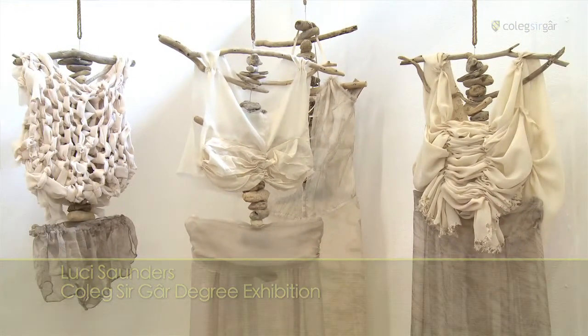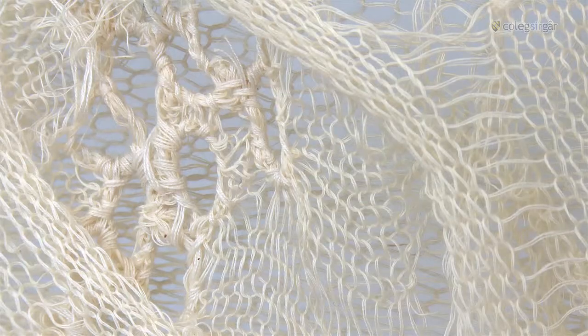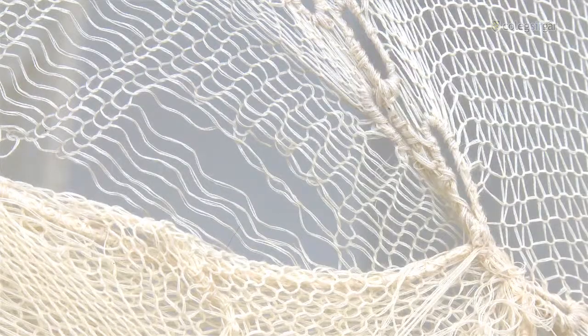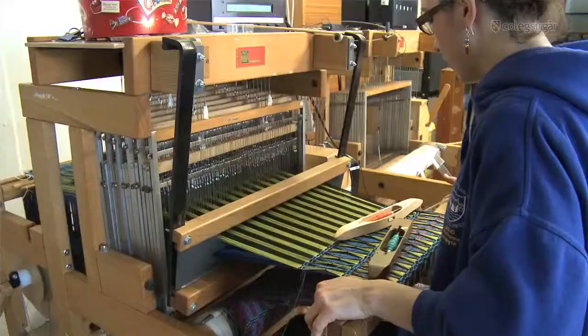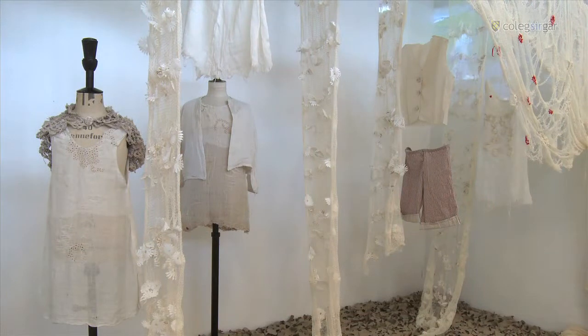So from that I've been developing my knitting, creating a lace effect, going back to the handmade tradition of Wales, which is another reason for choosing this college, being in Wales with all the traditional weaving, spinning, dyeing, felting, and just keeping in touch with that handmade, but bringing it back into the 21st century with contemporary techniques.